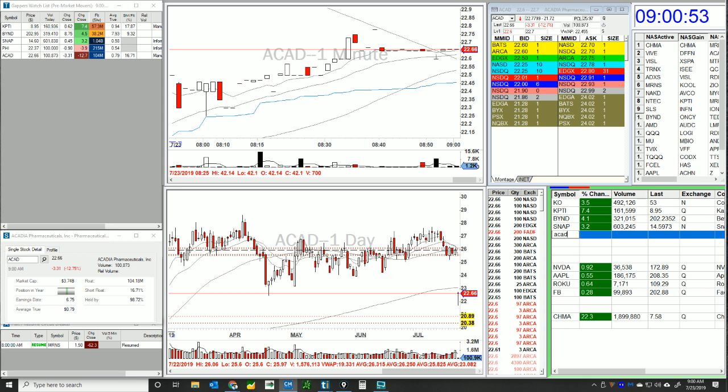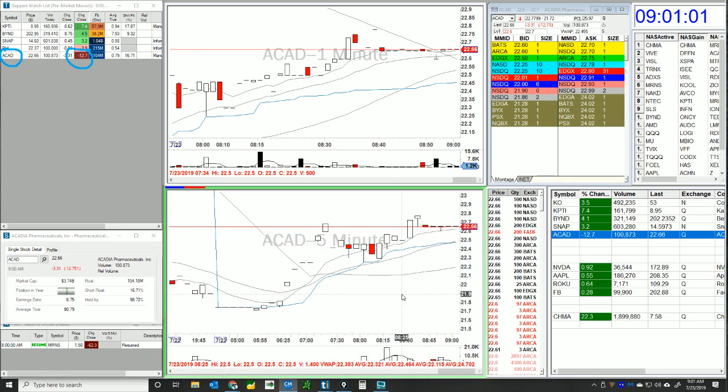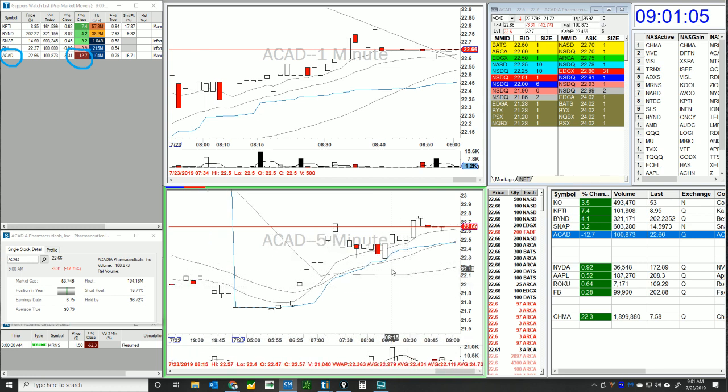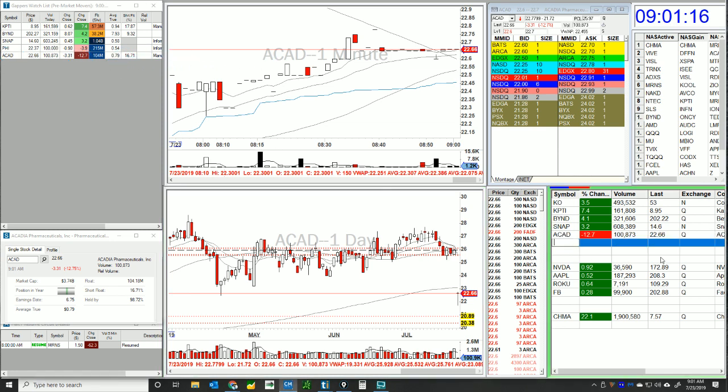Here is also down quite a bit, 12.7. So it's just popping up into our gapper scanners here. Volume is starting to creep in. Let's look at the pre-market activity. It's just not great. Not the best pre-market activity, guys, but worth taking a look just because of this drop. Let's hope that this pre-market activity gets better, especially now that it's hitting the gapper scanners. Hopefully more people will start looking into this and trading it in the pre-market.